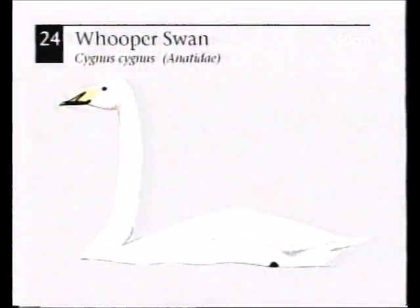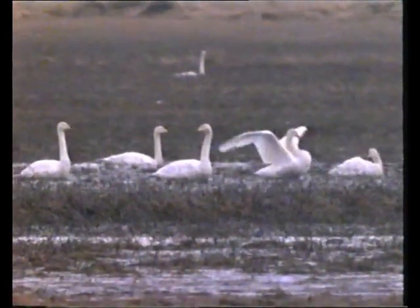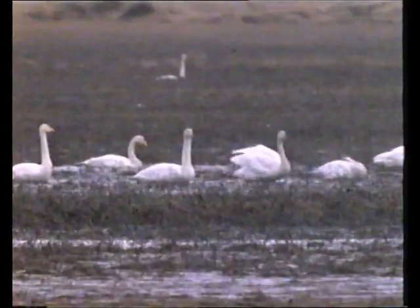Hooper swan. Hooper and Bewick swans are sometimes collectively called wild swans, but since Bewicks are so easily seen coming to artificial feeding sites at Slimbridge and the Ouse Washes, this leaves the hooper as the only swan which still has the mystique of a wild bird. Some of the adults arrive in Britain still covered in peat stains from Arctic bogs.